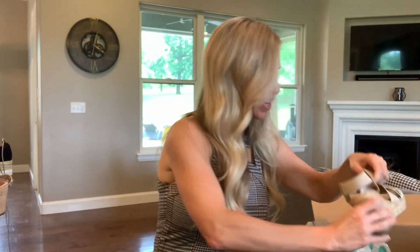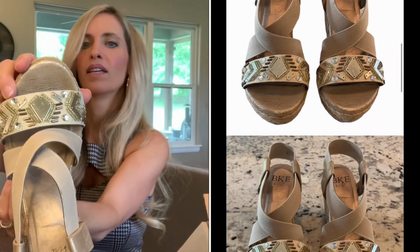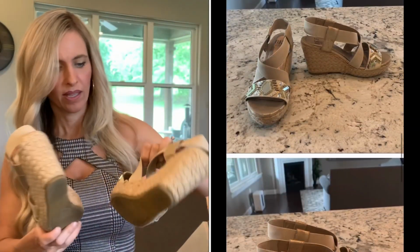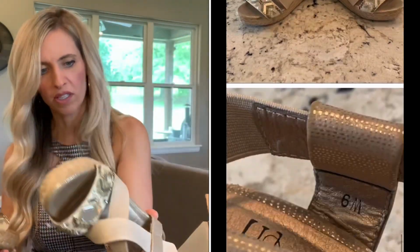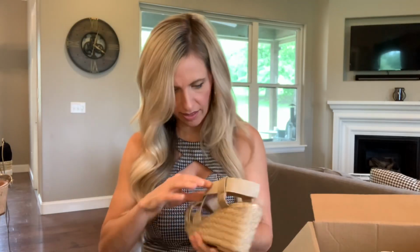Then the next one, oh, BKE from the Buckle. And these look like a teeny tiny size too. They have that embellishment at the top. They look in really nice condition. Oh, the other one does not look in really nice condition. It has a lot of loose pieces. So this one might not sell very well at all. And it looks really small. Let's see what size it is.